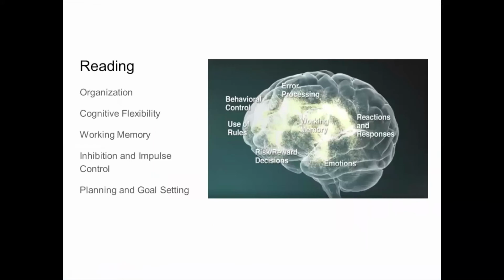Okay, so here's the reading. There's a reading simulation. These are all the executive function skills that you need to have when you're looking at reading. So now look at page 5 of 9. If I could have another volunteer, please.